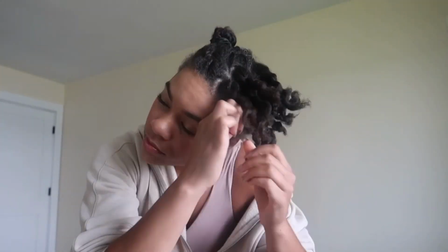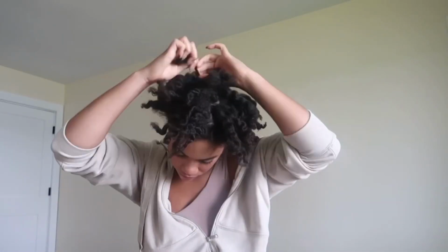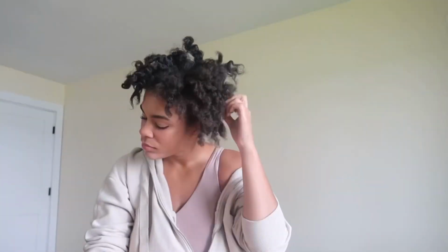But at night, after 24 hours, I retwisted my hair. I didn't want to show you guys because honestly, it does not give what I want it to give. My hair is dry, but the product hasn't soaked into my hair, so it's kind of limp. It kind of feels oily, but then by the second day, after 48 hours, that's when it gives what I needed it to give.